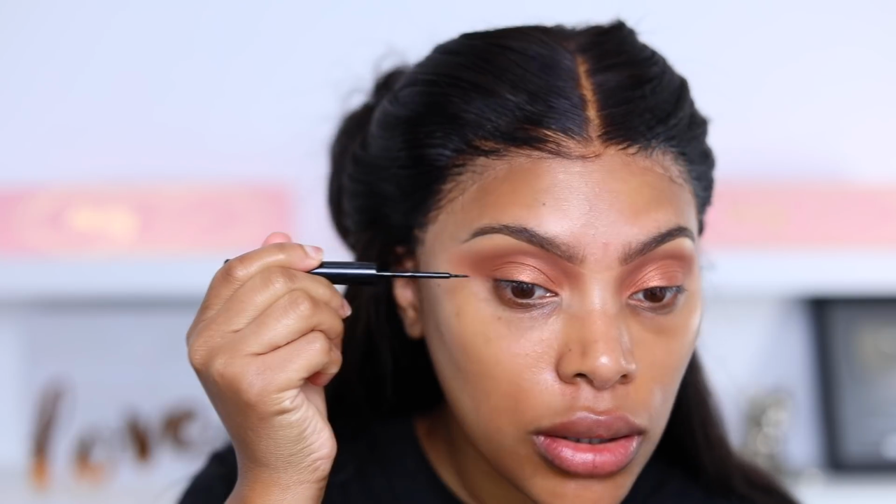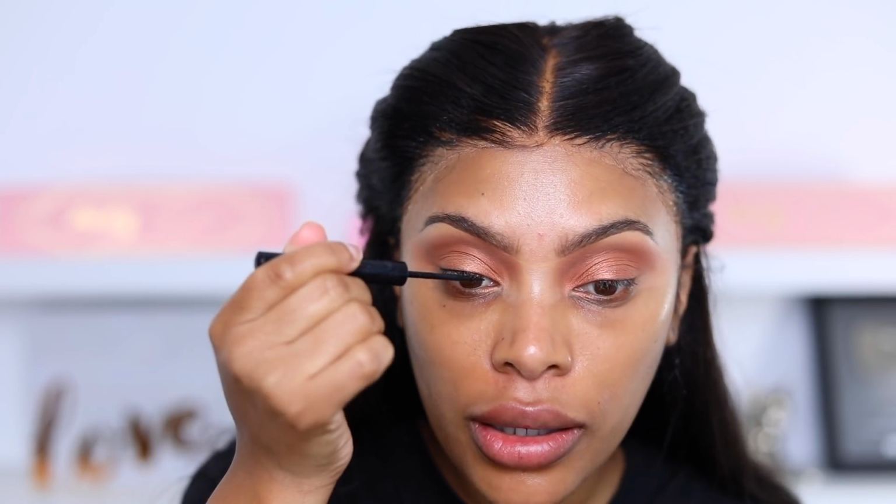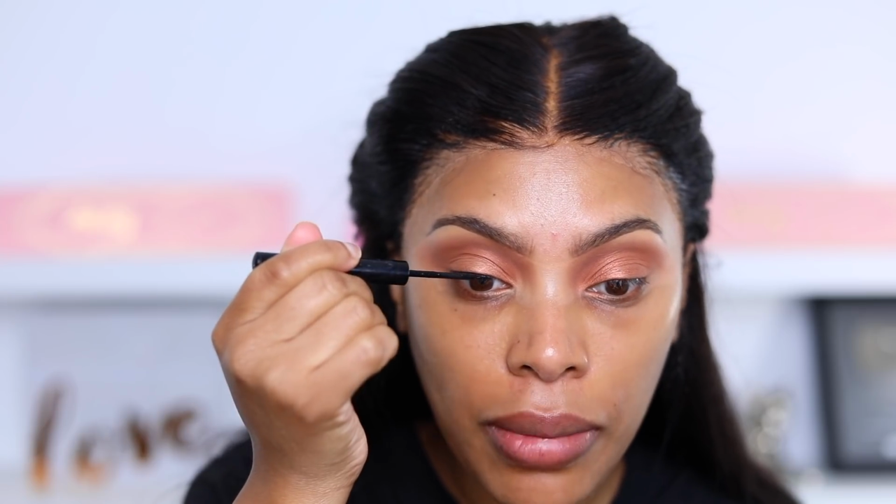We're gonna move on to liner, and I'm not gonna be doing a wing liner today because anybody got time for that? So I'm actually just creating a very thin line on my lash line, and this is really just to hide my lash strip when I put my lashes on. I'm just gonna move on to mascara now.